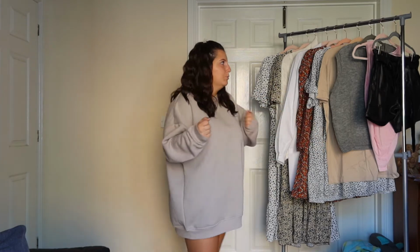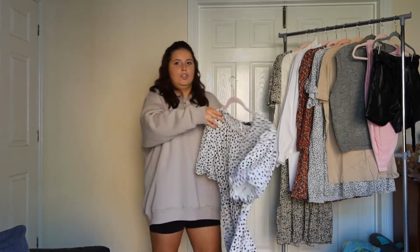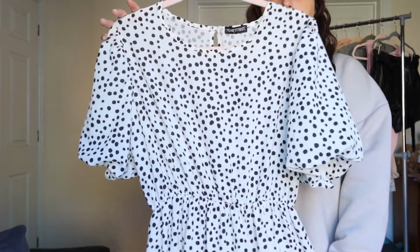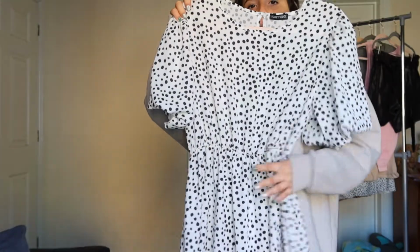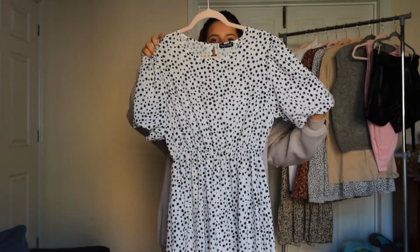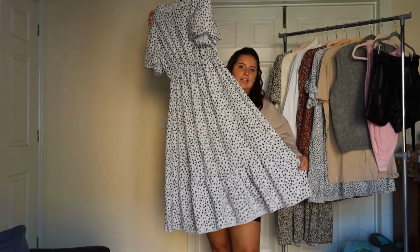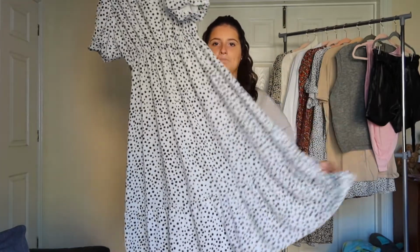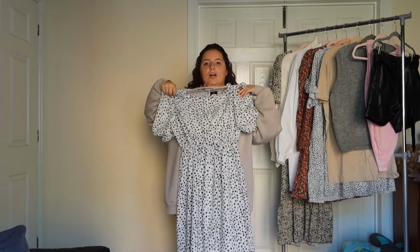So first of all, I'm going to start with this one. As you can see, it's just white with black dots all over it. It's got this ruching bit which pulls you in here. The sleeves are nice and puffy, gives it a bit more detail, and it's a midi length, and it's got this nice frill style at the bottom. Quite simple, but I like the dots.